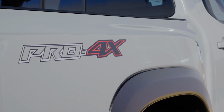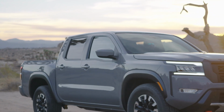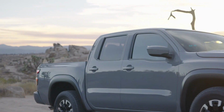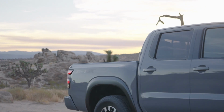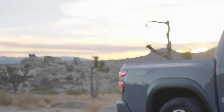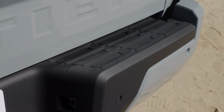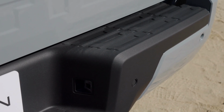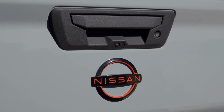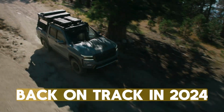While it is true that previous Frontier models had a lot going for them, this midsize truck never seemed to grab a hold of the segment or get the recognition that it deserved. Although it has constantly been one of the cheapest entry points to the highly competitive midsize truck segment, the simple truth of the matter is that buyers could get better value for the money if they looked elsewhere, as the Frontier did not have what it took to justify the price. With the competition heating up, Nissan seemed to drop the ball with previous model years, but we are happy to say that they are finally back on track in 2024.